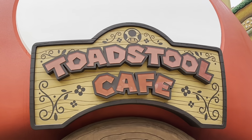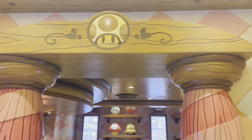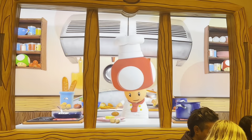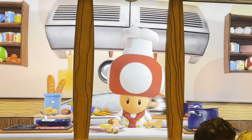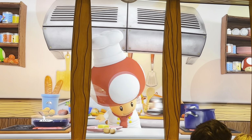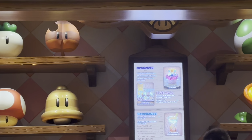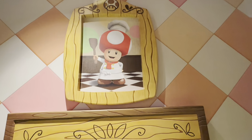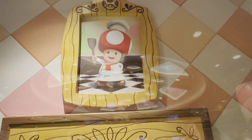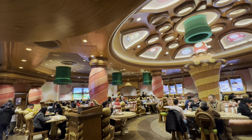There's one restaurant inside Super Nintendo World, and the food was delicious. Toadstool Cafe is so cute, and the outside is shaped like a toadstool. After you order, you're escorted into the dining area, and it's much larger than it looks from the outside.